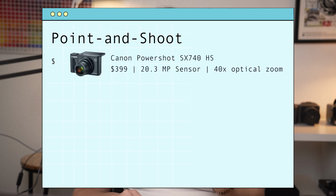A really great low cost entry level point and shoot camera is the Canon PowerShot SX740HS. Currently at $399, this camera has a great balance between the price and the quality. It features a 20.3 megapixel sensor, a 40 times optical zoom, and 4K video recording capabilities. Last I checked though, this camera is out of stock in a lot of places, but you're going to be safe with any of the Canon PowerShot series. So check those out for a really good entry-level point-and-shoot camera.